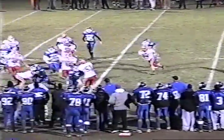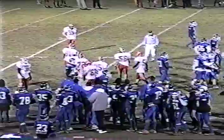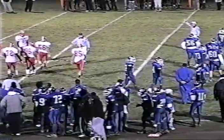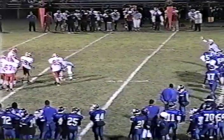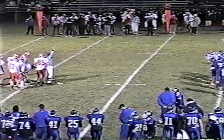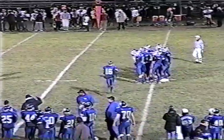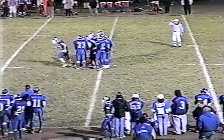A fumble again. Hartman picked it up, gained about 5 yards. That ball is cold. That ball is slick. You're right. Second down, 7 yards to go. They were lucky to get 3. They were lucky to keep the ball.